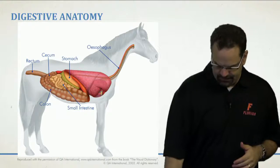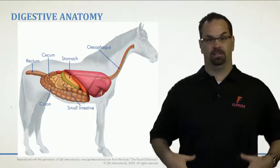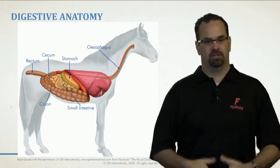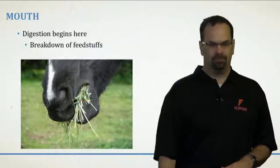Now, if you look at the entire digestive system in the horse, you can see it takes up a lot of space in the body, similar to us too. This is all digestive system, most of it. We do have the lungs, which you see there in that picture, but then you have all of this digestive tract that's in there. So it's very large in the horse.